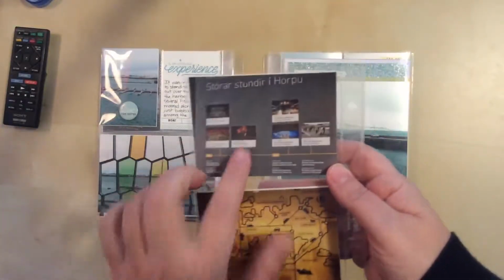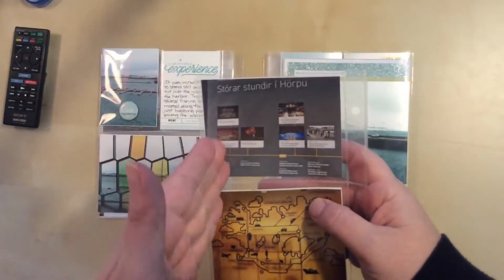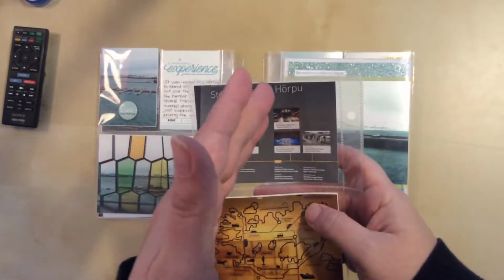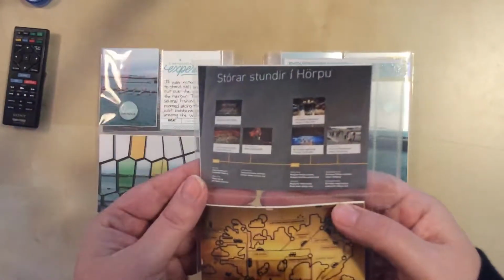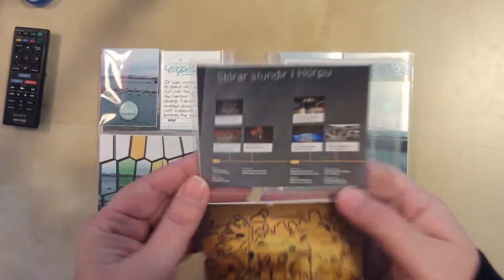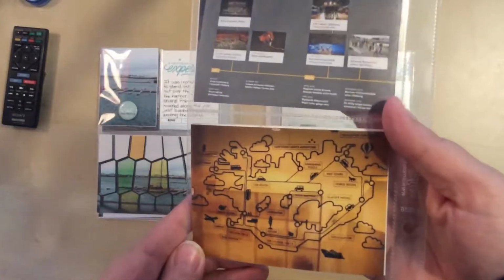And then this side, these were things that were on the walls inside the Harpa. So this kind of gives a timeline of when it was built and different performances that have happened and things. So it's in Icelandic, so you can't really read a lot of it, but it looked cool. So I wanted to put that in there. And then this is just a map.